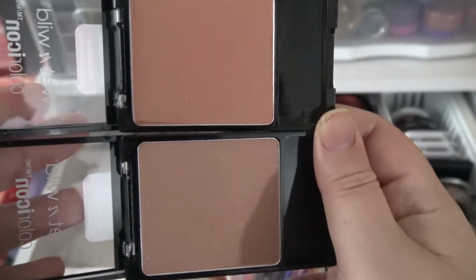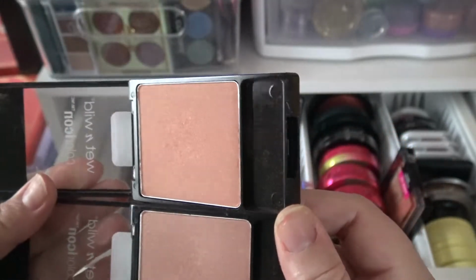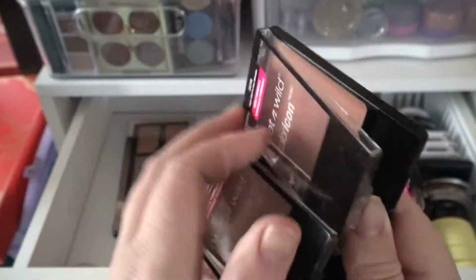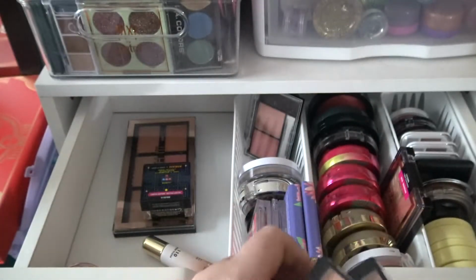And it's a little bit cooler toned. Otherwise they are actually fairly similar. This is just more peachy. But I've got both of those.